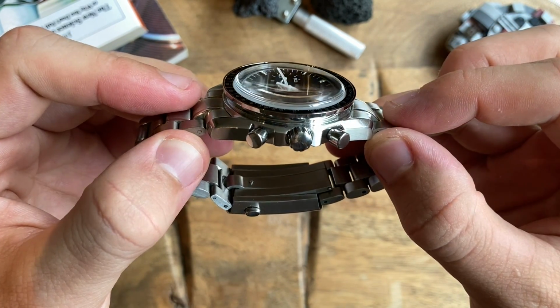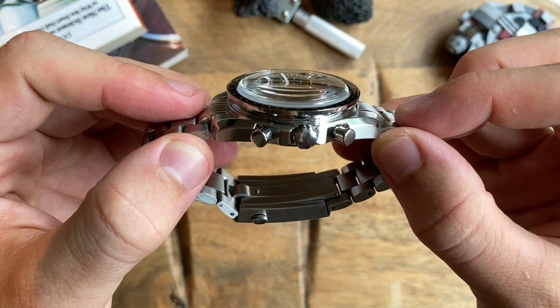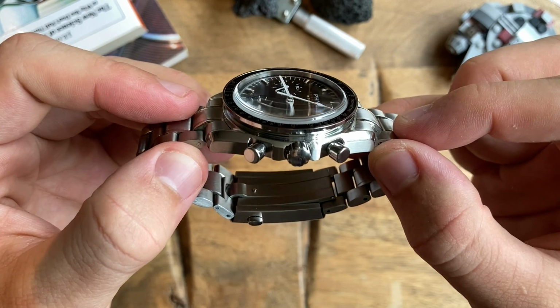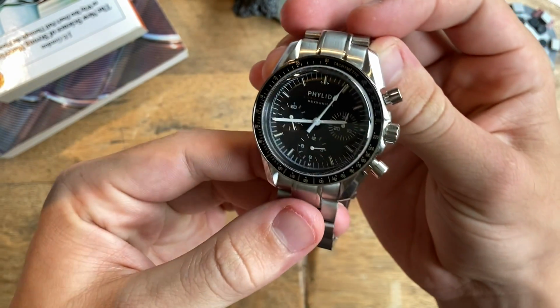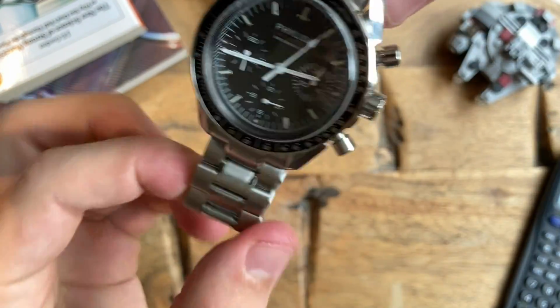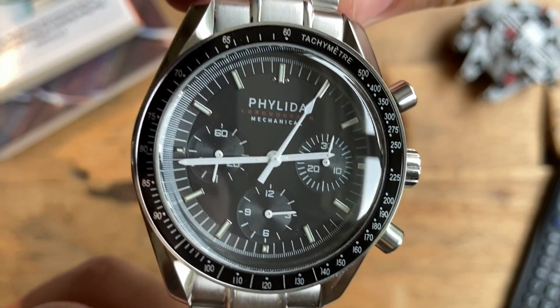Just look at that beautiful distortion you get as you play with this one. And thankfully, because it's made of sapphire, you don't have to worry about scratching it up. Although sadly, there doesn't seem to be much in the way of anti-reflective coating on the underside, making this one slightly hard to read in direct sunlight.